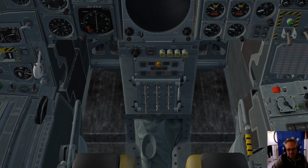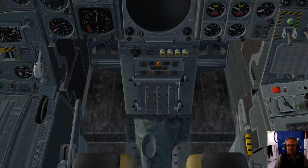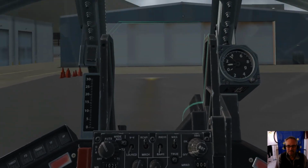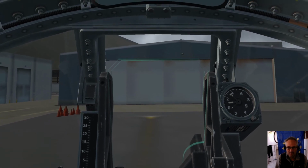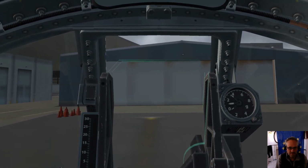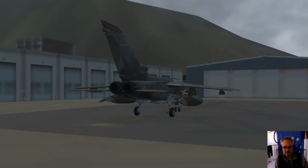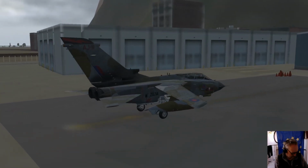It actually took me 3 weeks to learn to fly the Tornado properly. And I'm still learning. But there we go. One thing I love about flight simulators, you get to get your hands on aeroplanes that you'd have no chance in real life of getting your hands on.